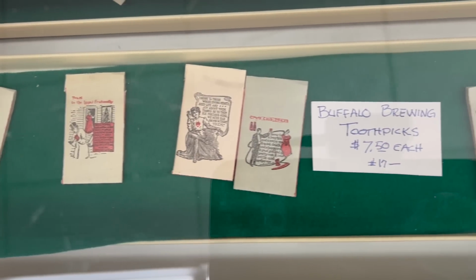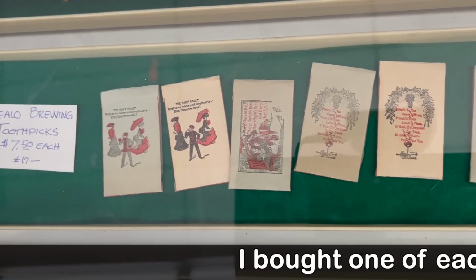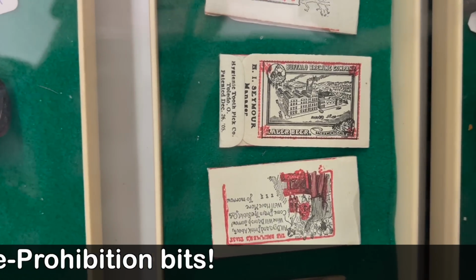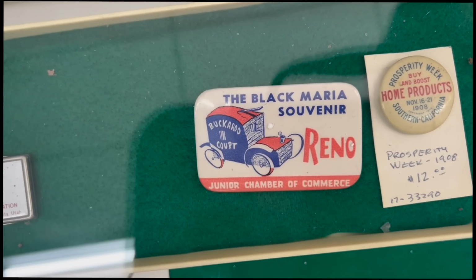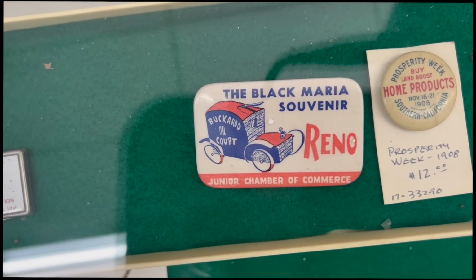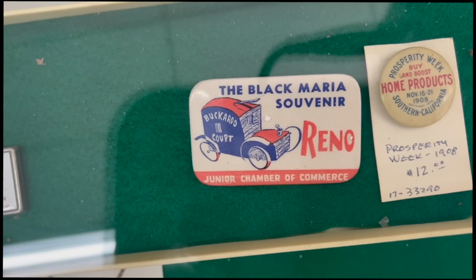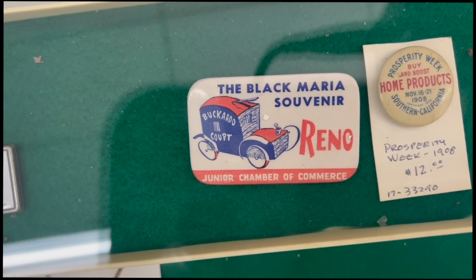Buffalo Brewing was out of Sacramento, and these are a bunch of toothpicks. This looks like it's all pre-Prohibition because I see 1905 dates on a lot of these. There's the brewery itself. The Black Maria, actually later known as the Black Maria, was a paddy wagon they would send through Reno, and if you weren't wearing Western wear during their rodeo event, which started in 1919, they would put you in this as a joke and then take you to the rodeo. This is probably from about 1950.